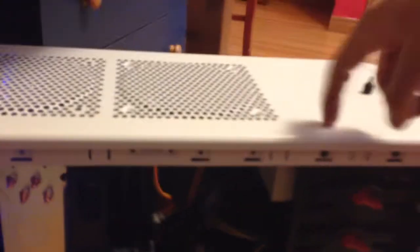Thermaltake also is the brand of my case, which is a Commander V2 Snow Edition. So if you guys are interested in my case, you can get that. Make sure you get the Snow Edition though, since if you don't get the Snow Edition, this case will be black. I just like the white case better.